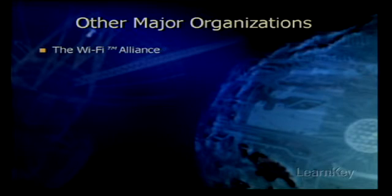This is quite a bit different than the 128-bit key, which is actually a 104-bit secret, concatenated with the 24-bit initialization vector. And that's what makes it a 128. Wi-Fi Alliance does not support 128-bit keys for interoperability at all. So you cannot guarantee that you will have compliancy between multiple devices that bear the seal if you're going to be using a 128-bit system.